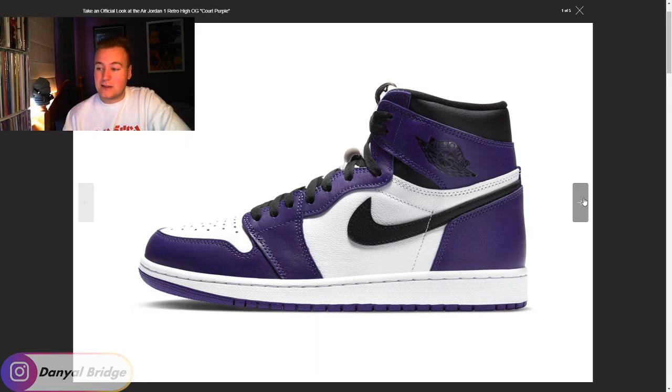I think this will sell really well. I think this will be a really good release. I would like to pick it up in the future, but at the moment right now, I'm not scrambling to pick this one up, but it is a very nice release. The use of different types of leather on it is really good.